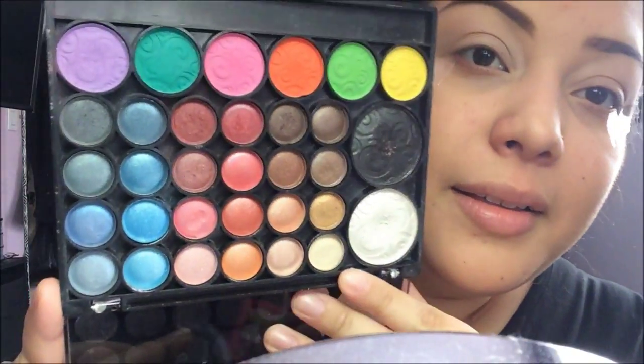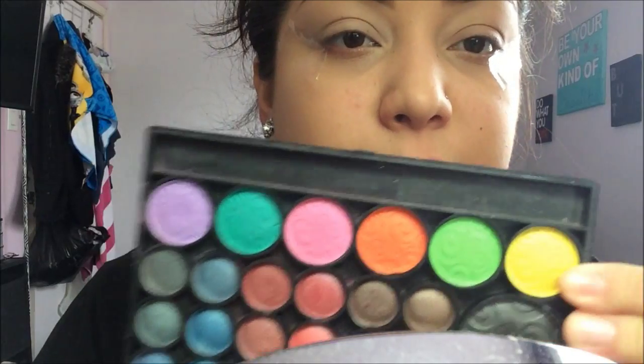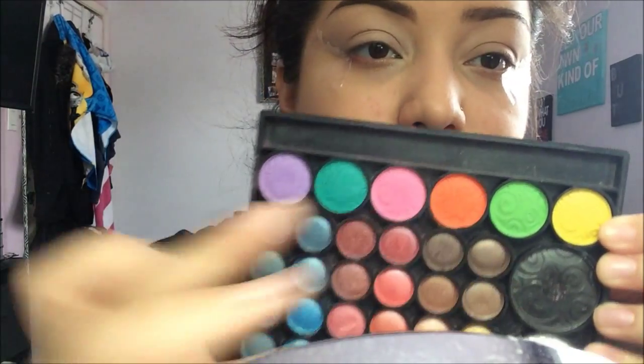I'm going to take another palette that I haven't used in forever. I don't even know where or when I bought this, but this looks kind of funny. This is, what is this? Clean Color Girl Talk eyeshadow palette. It's not that great, but what I like about it most is these shades here. All these matte shades. The orange is really nice.